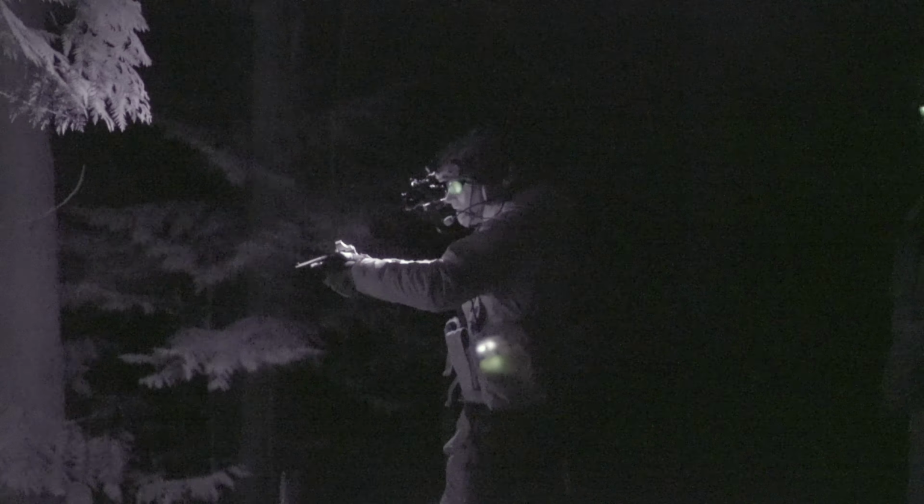Really fun, definitely more challenging at night under nods, but again, getting to rep through it, both shooting our long guns and shooting our pistols.